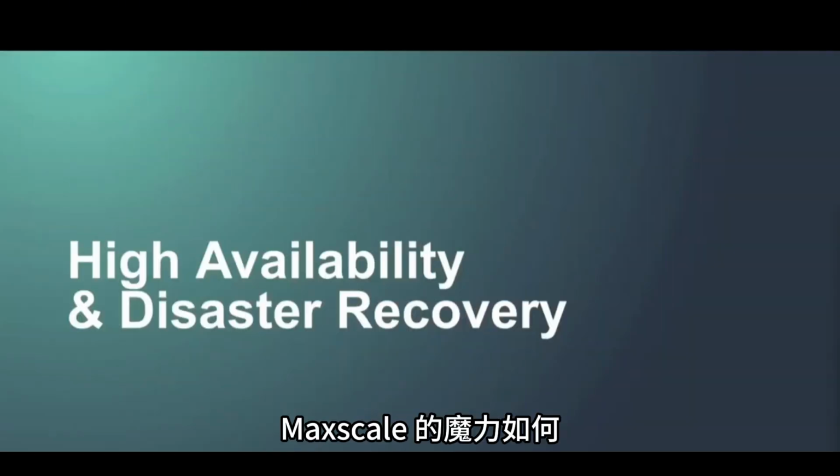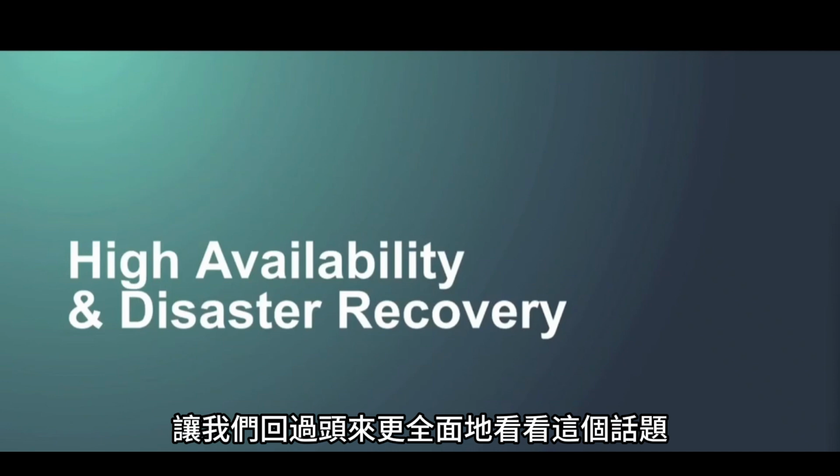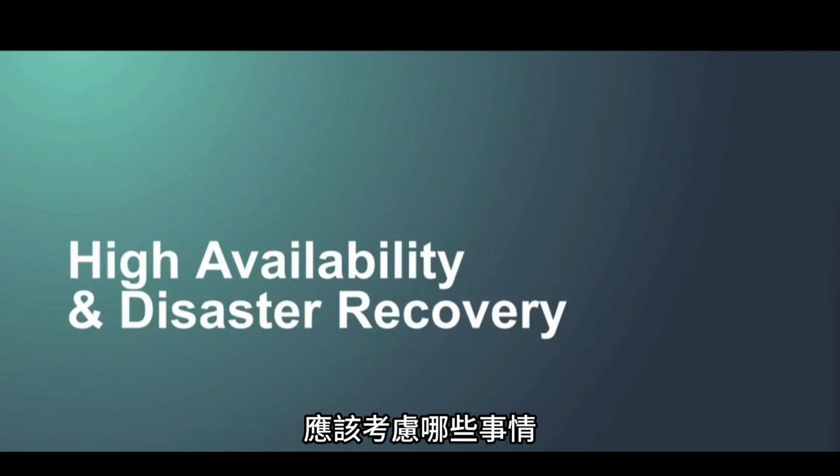Now that we've seen the magic of how MaxScale solves those high availability challenges when unexpected failures happen, let's go back and look at the topic more holistically. What does high availability and disaster recovery mean for us? What does it mean for you? What things should be considered in every production environment architecture design to be prepared for the worst case scenarios? What do you need to be thinking about? What do you need to be planning for? And what do you need to be prepared for in the case of these disasters?